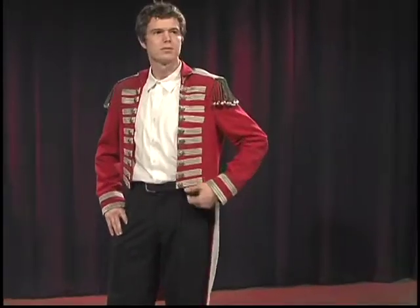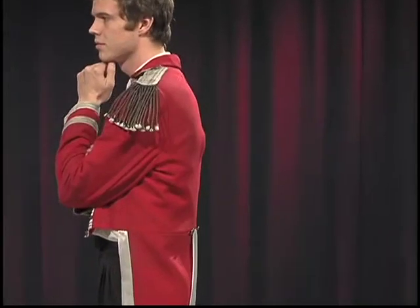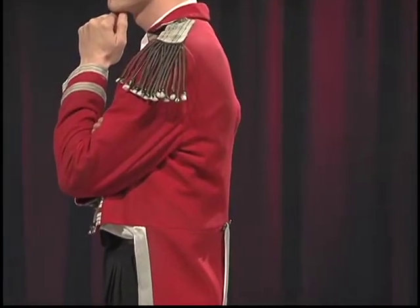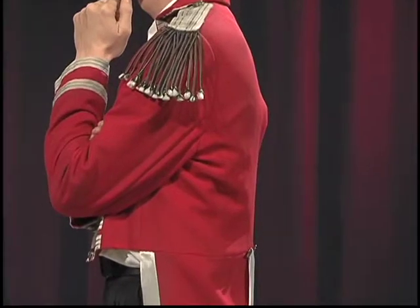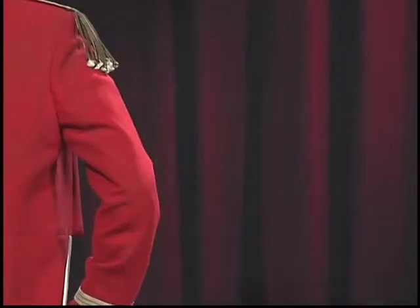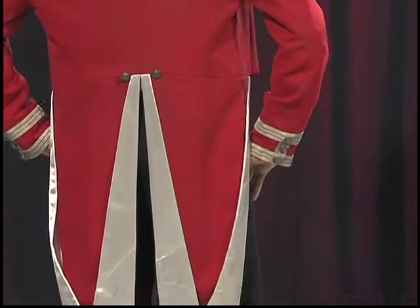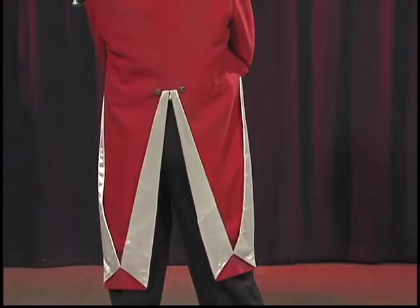You can see the shoulder detail, the epaulets, which we created from scratch. But they needed to look worn, like they were maybe 20 years old, so they're wearing all together there. So we created some, and we took some out so it doesn't look full. And then the back detail, I think, is really important. We created this sort of fiddle back. If the actor crosses his arms, you can see we added an extra vent just for ease.